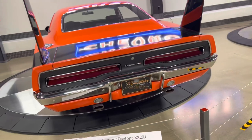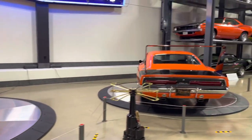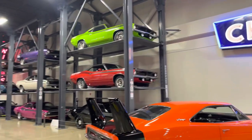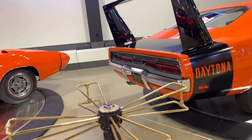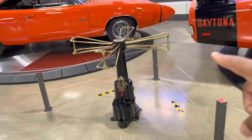But just having them both rotating right here. Either one of these would be the cornerstone to a collection, and they're just sitting in between rows of TAs and AARs. And like a 60-foot Chevrolet sign. And I don't know what this is. I'm sure it's expensive. It's probably like 1 of 5, whatever it does. Leave me a comment if you know what this is.